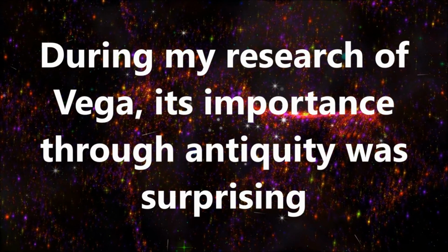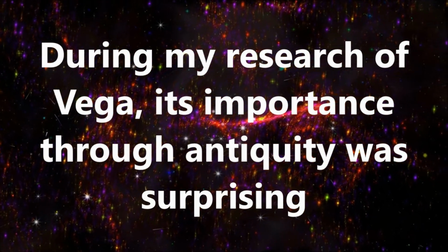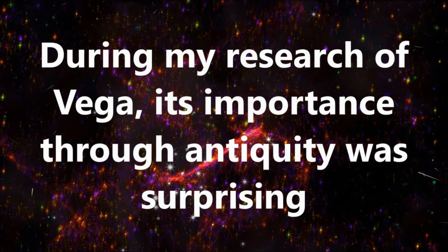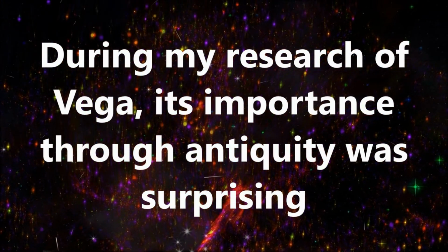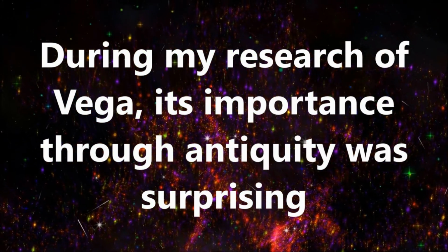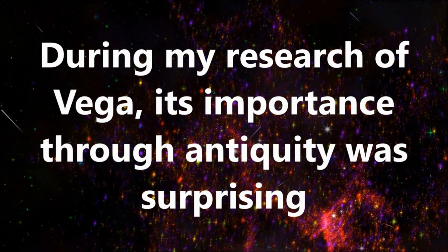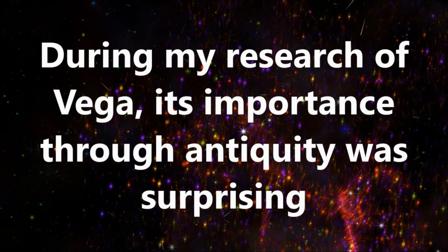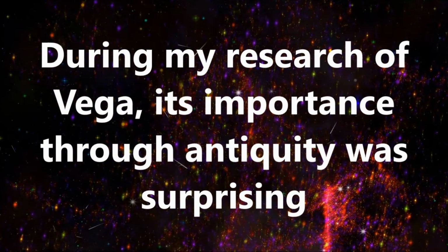During my research of Vega, its importance through antiquity was surprising and has been considered the next most important star in the sky after the sun. Circa 12,000 BC, Vega was Polaris, the navigational North Star. Depending on the source, Vega is the second or third brightest star visible in the mid-northern latitudes after Sirius in the Orion constellation and is tied with Arcturus in the Bootes constellation. Aside from the Sun, Vega was the first star to be photographed in daguerreotype in 1850, and is also the first star to undergo light spectrum analysis.